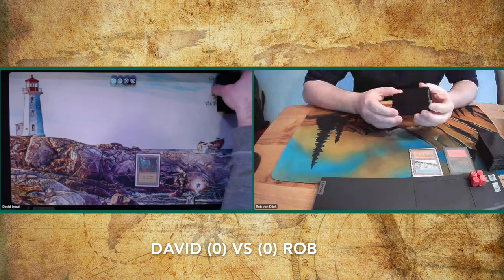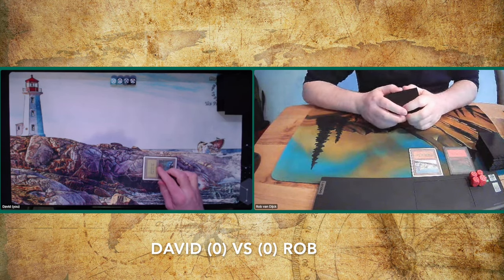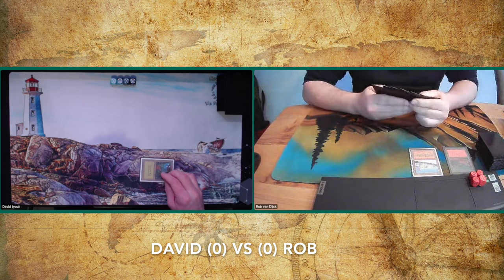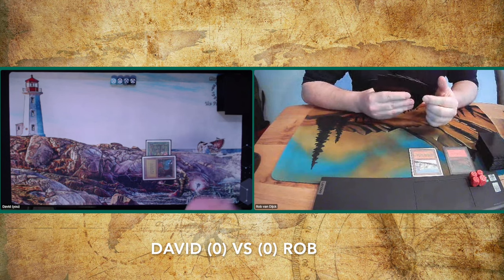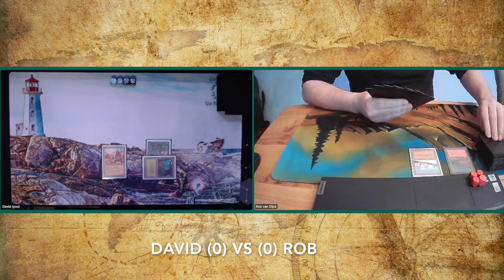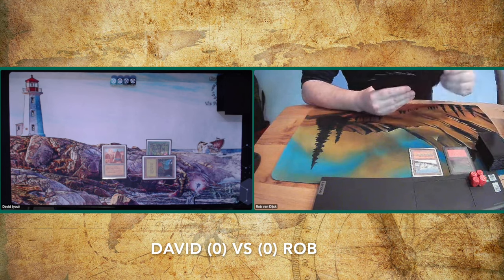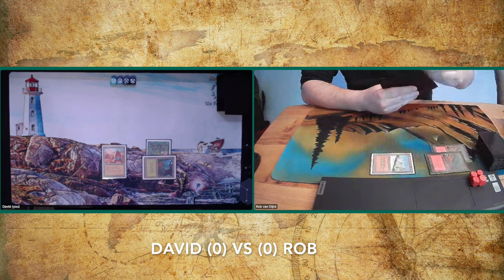So kind of a take it easy start here from both players, as to be expected when you look at their lists. Tapping the forest. What are we going to see here from David? Hey, there's a Wild Growth. Ramping up, and there's a City of Brass. Passing the turn. So that means he can make 4 mana next turn. That's enough for a Eureka. Let's first see what Rob can do.